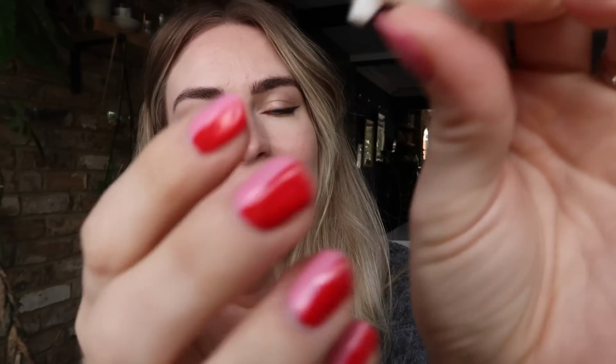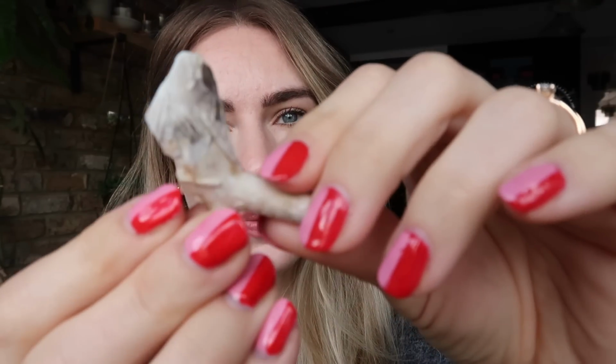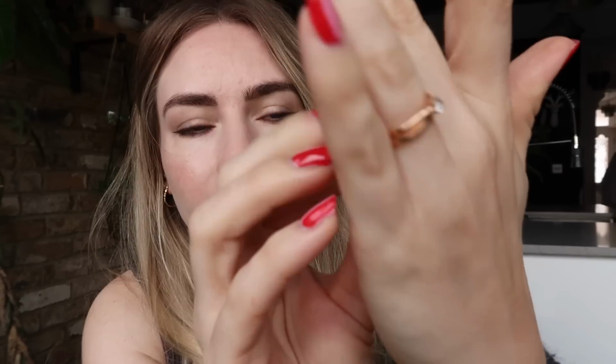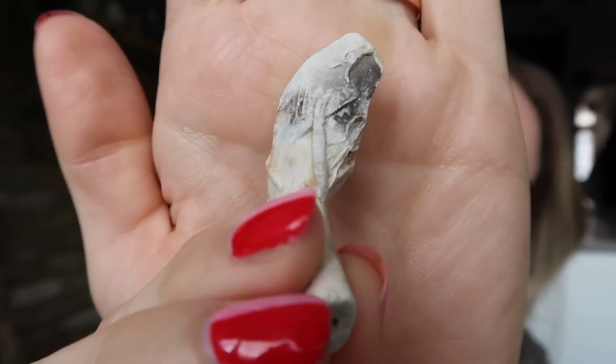And yeah, the details are so cool. I actually found a picture very similar, almost identical to this one, so that's how I was able to narrow it down to the Freemasons. But the details on it are beautiful.